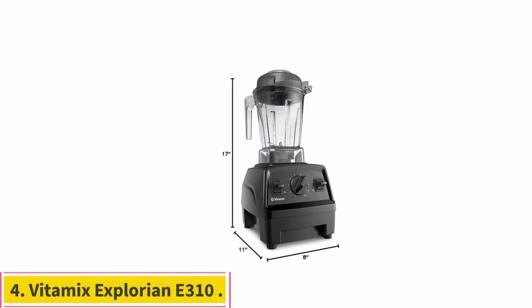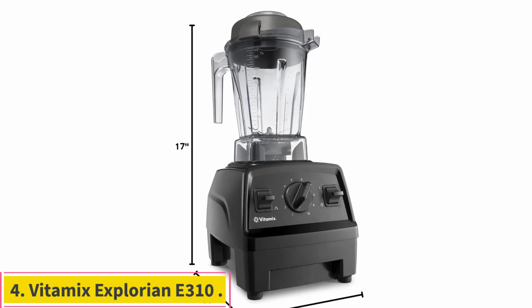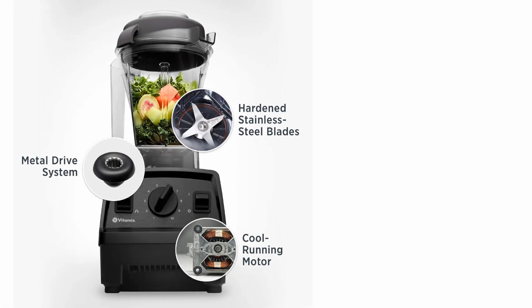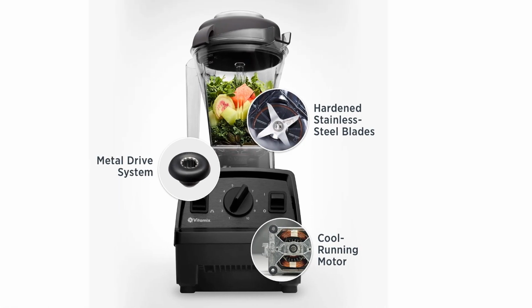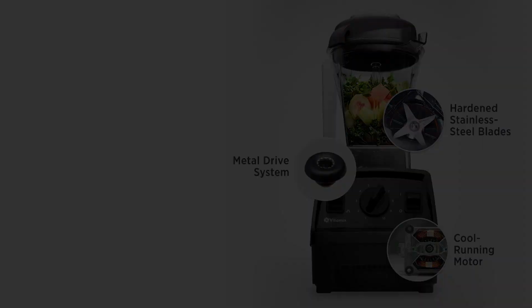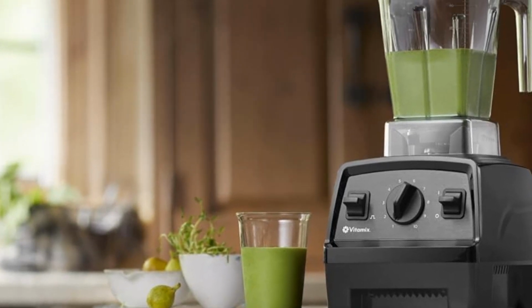Number 4. Vitamix Explorer E310. The Vitamix Explorer E310 is a great choice if you want to spend less. Vitamix doesn't sell any blenders that are truly budget options, but the Explorer E310 is a good choice if you want the brand's sturdy build quality at the lowest possible price.